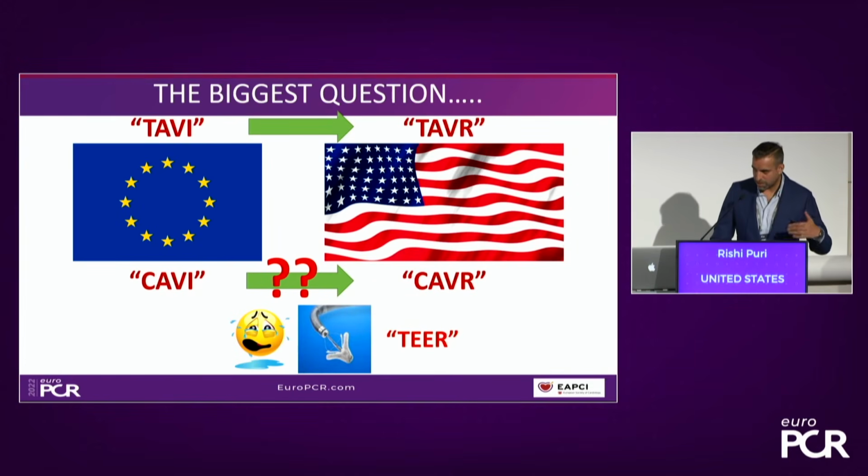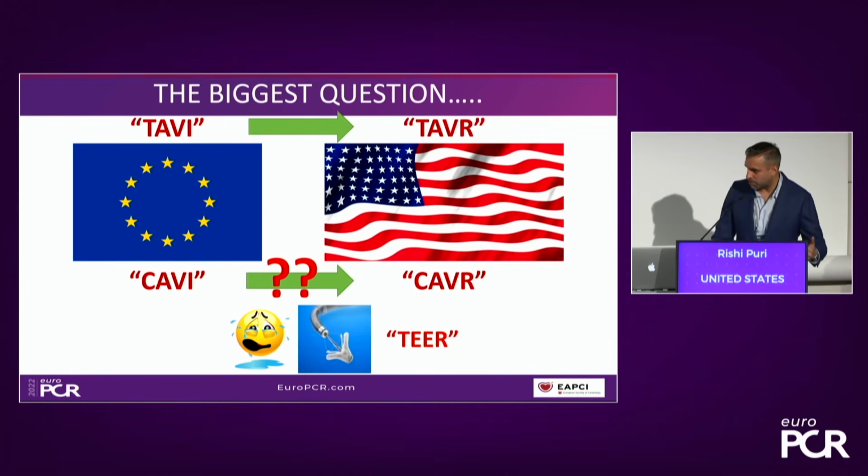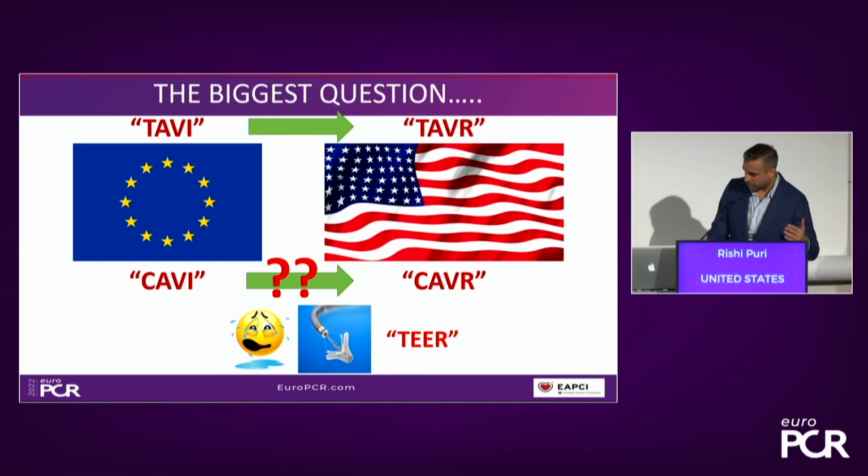As an Australian now living and working in America, I was disappointed to see TAVI change to TAVR. I hope that CAVI does not get changed to CAVR, just like MitraClip got changed to TEER. Thank you.